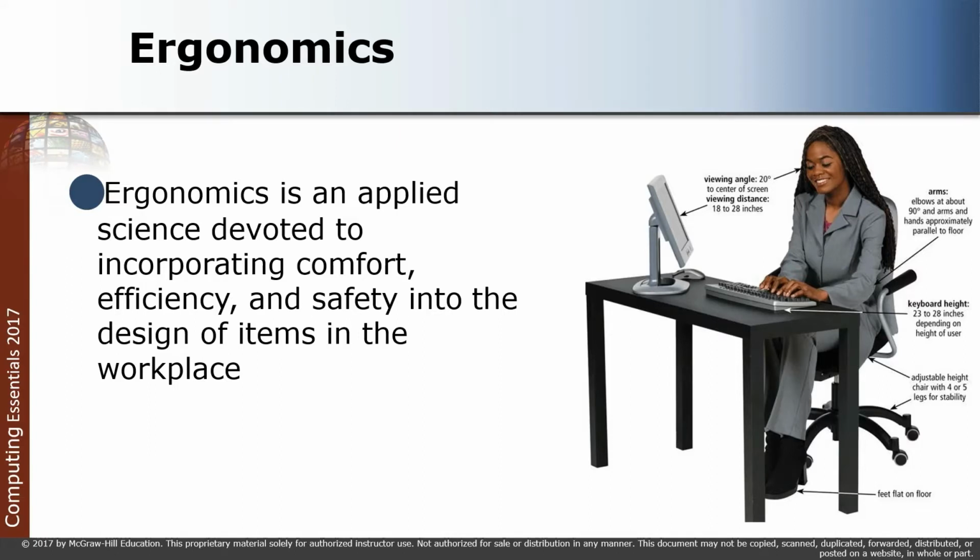Ergonomics is an applied science devoted to incorporating comfort, efficiency, and safety into the design of items in the workplace. Ergonomics is the process of designing or arranging workplaces, products, and systems so that they fit the people who use them. Most people have heard of ergonomics and think it is something to do with sitting or with the design of car controls and instruments, and it is, but it is so much more. Ergonomics applies to the design of anything that involves people: workspaces, sports and leisure, health, and safety.